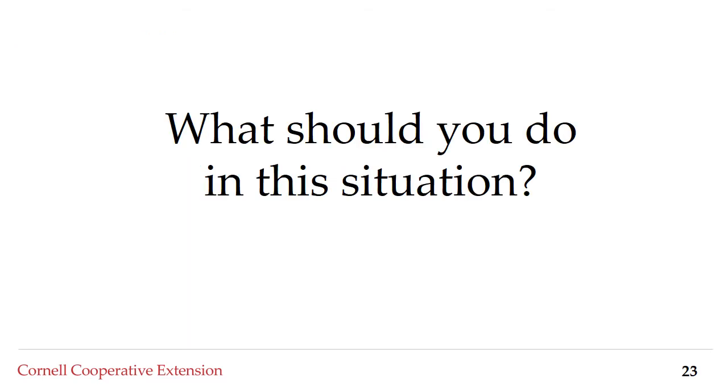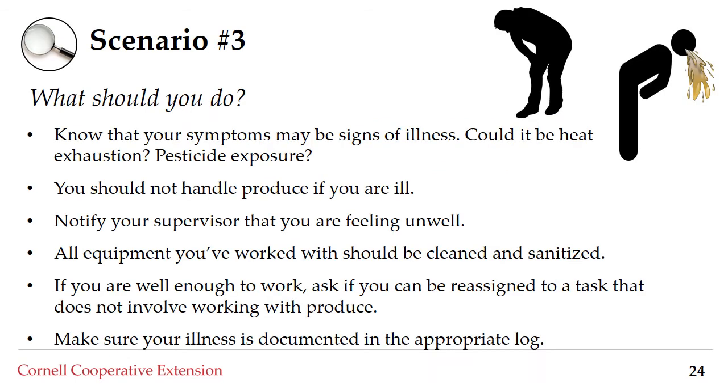What should you do in this situation? Know that your symptoms may be signs of illness, but they could also be symptoms of heat exhaustion or pesticide exposure. Ask yourself what you have been doing. Have you been working in the field on a long hot day? Have you been working with pesticides? Or did you just arrive to work?